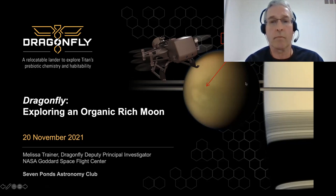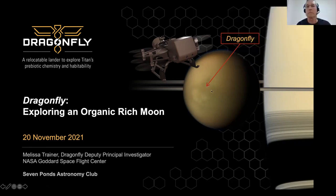And in this image of Titan, you can almost see a little bit of variation in the surface, and the arrow points to where we're planning to go with the mission. And you can see we call it a rotorcraft lander. You can see it here, but of course it's not to scale. It's not that big compared to the planet.